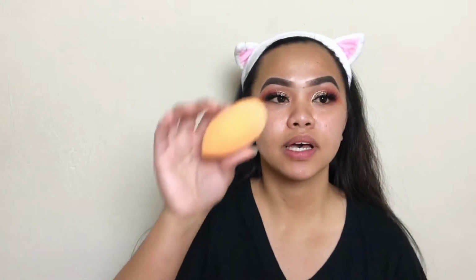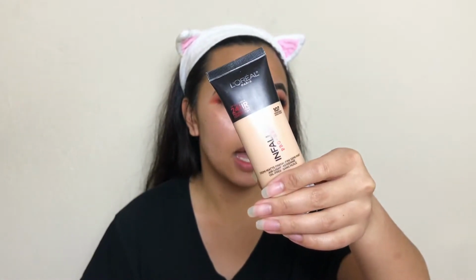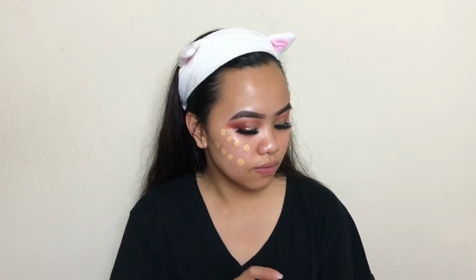Now I'm gonna grab my damp beauty blender and I'm gonna apply my foundation, and I'm gonna be using the Infallible Pro Matte by L'Oreal. And I have been using this for quite some time now, like most of my products right here. This one gives me the perfect amount of matte and dewiness at the same time. I don't know how to explain it, but even though my face gets super oily, I don't like to look too matte or too dry. I still want that dewy finish. I'm just gonna dot this all over my face.